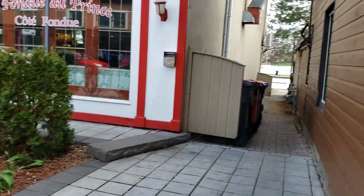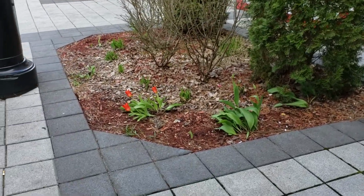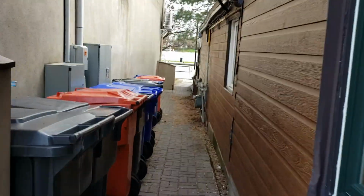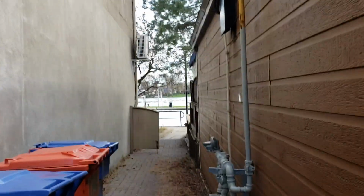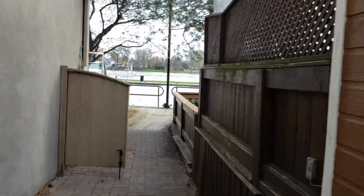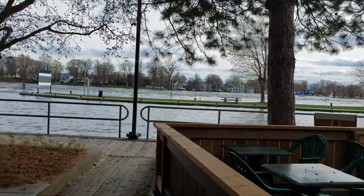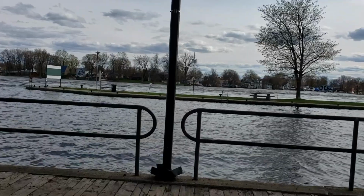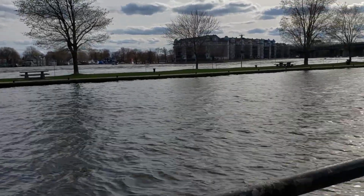Alright, so we're about to go back on the boardwalk here, and you're going to see how fast this water is. Just wanted to show you something here. Look at this, tulips growing. Because usually the month of May is associated with tulips. And if you remember back in 2017, Ottawa, which is where we have the major tulip festival here in Canada, I think a large portion of that was affected by the flooding. So I don't know what's going on this year in regards to the tulip festival. But look at this, incredible.